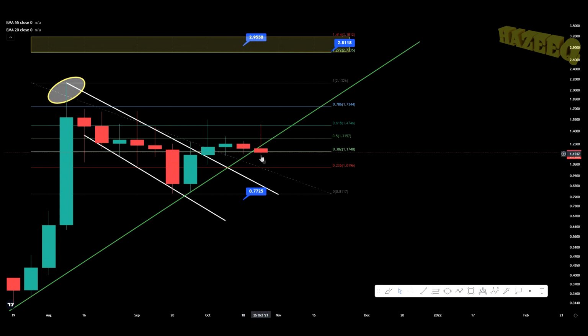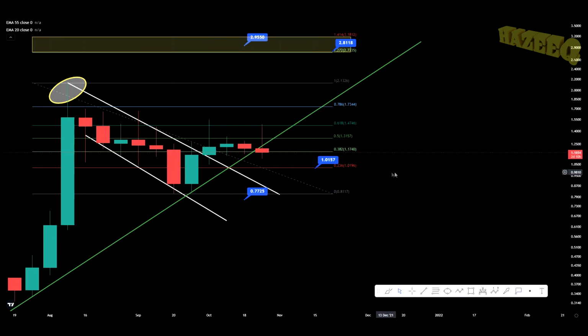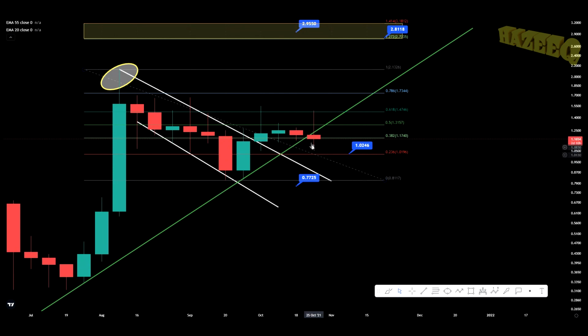Now, if that doesn't happen, we are looking at a possibility of coming back down and retesting the 0.236 on the Fibonacci retracement. That is $1.02. So make sure to have that buy order ready, guys. We may get a wick to that side, and a quick wick, and then continue moving.